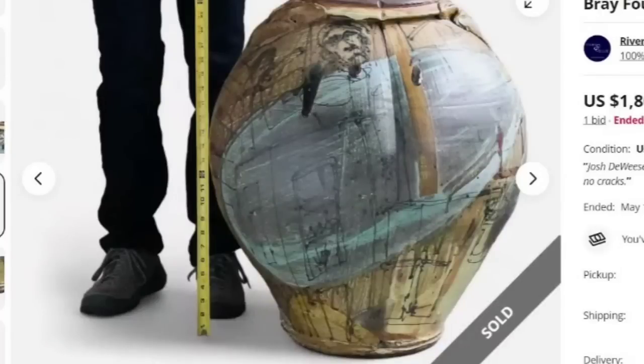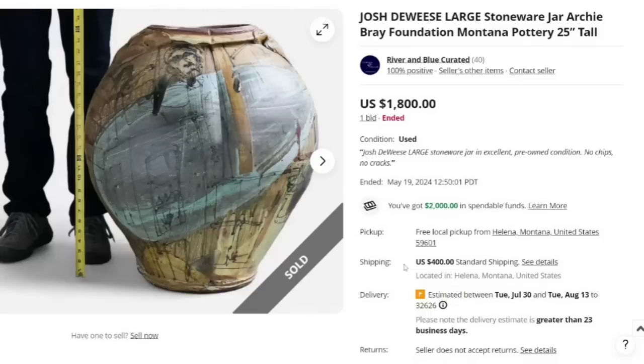But look at how big this thing is. This thing is giant. It's over 2 feet. I don't think Troy would have wanted to ship that. Shipping was $400, guys. $400 in shipping on this vase. Amazing, amazing sale at $1,800.